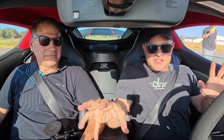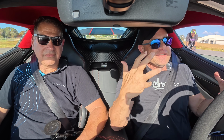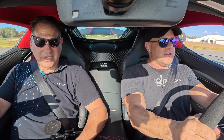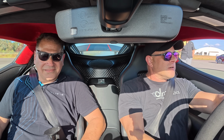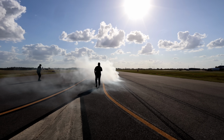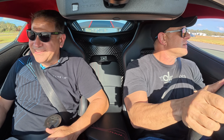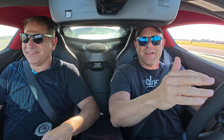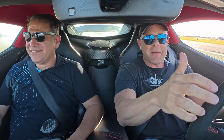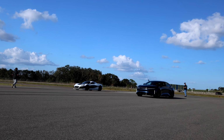To heat up the tires in this car, you could put it in drift mode, send all the power to the rear, and it creates the craziest smoke show. And now the tires are ready to go. We got smoke coming in the car. Absolutely insane. This car's got so much power.